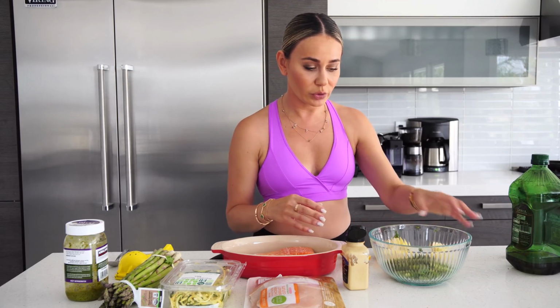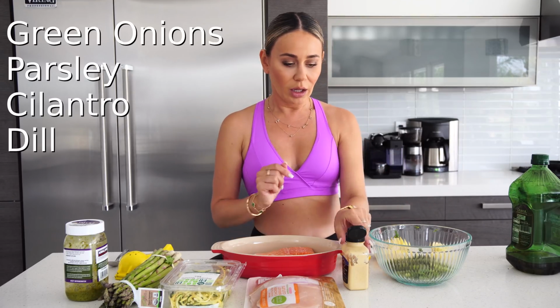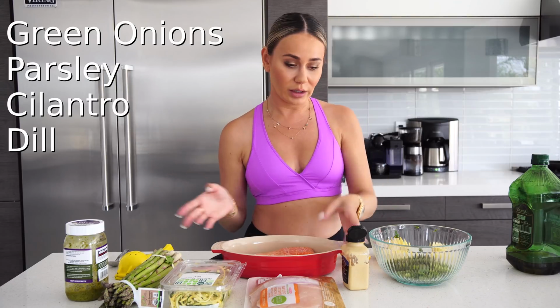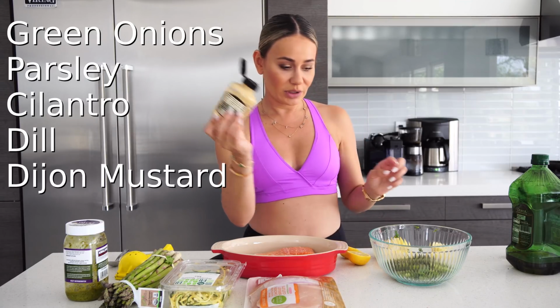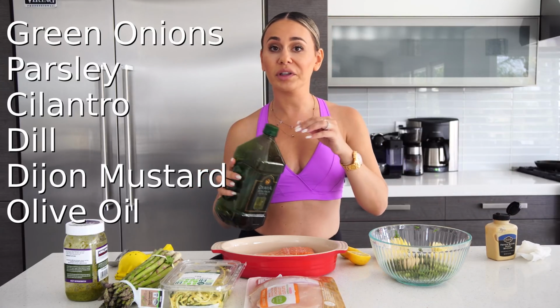For the marinade, what I do is I chop up green onions, parsley, cilantro, and dill. If you don't like one or the other, don't add it in there. Then I add Dijon mustard, olive oil. Believe it or not, olive oil is not bad for you.